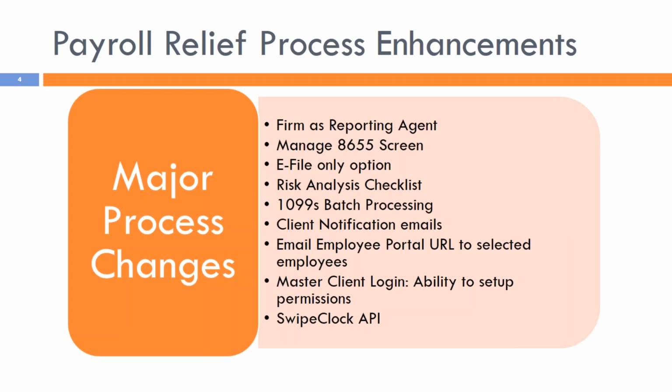Previously, the master client login inherited the same permissions as the client. What we have added now is the ability to set up different permissions for the master client login. So that's a big improvement right there.